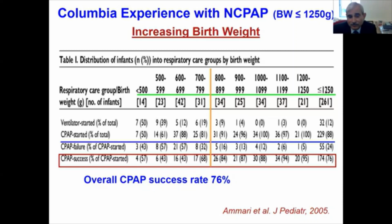Yeah, sure, I can. The other thing I want to ask is, there's enough data that surfactant below 28 weeks is very effective, and there's no doubt about it, from randomized controlled trials. But in your experience at Columbia, when you have a 25-weeker and they put the baby on CPAP, after 3 days they fail CPAP and need mechanical ventilation and are intubated, does surfactant still help?